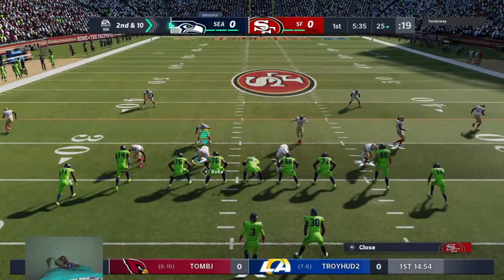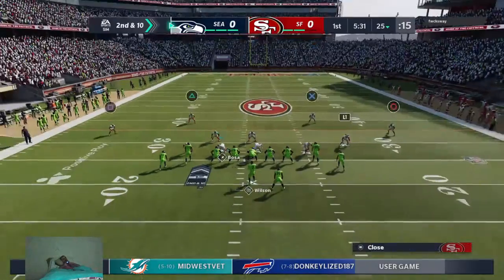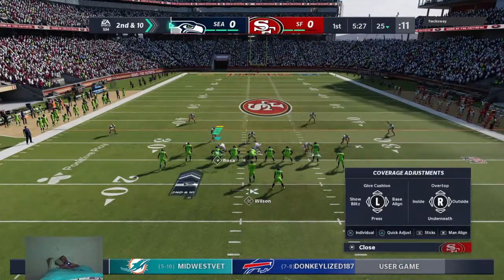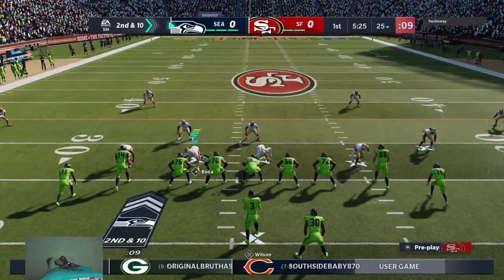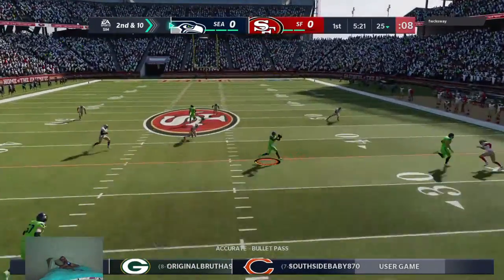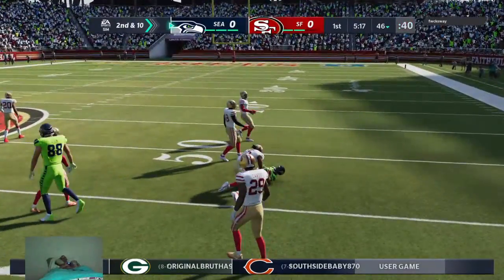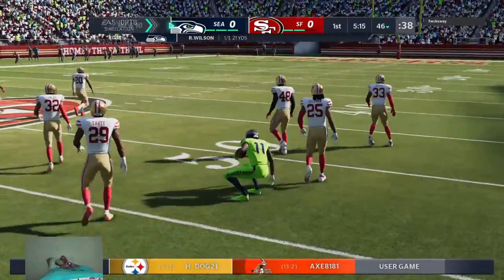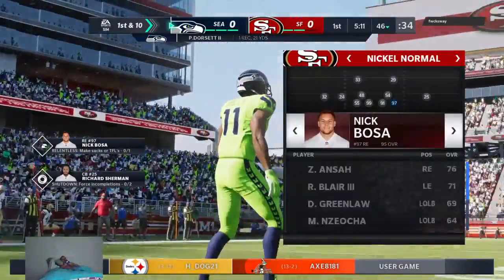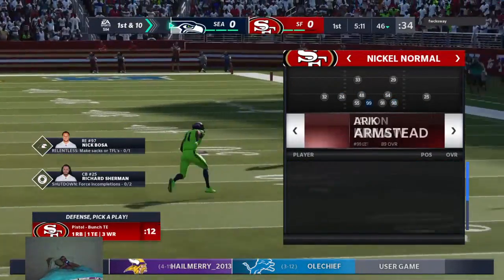Officially nothing on that last run. They'll try again, 2nd and 10. From the shotgun, Wilson. Philip Dorsett holds it in. And they work this well upfield across the 45. Complete. Last play they got stuffed at the line. Different story here, over 20 yards. First down, Seattle.